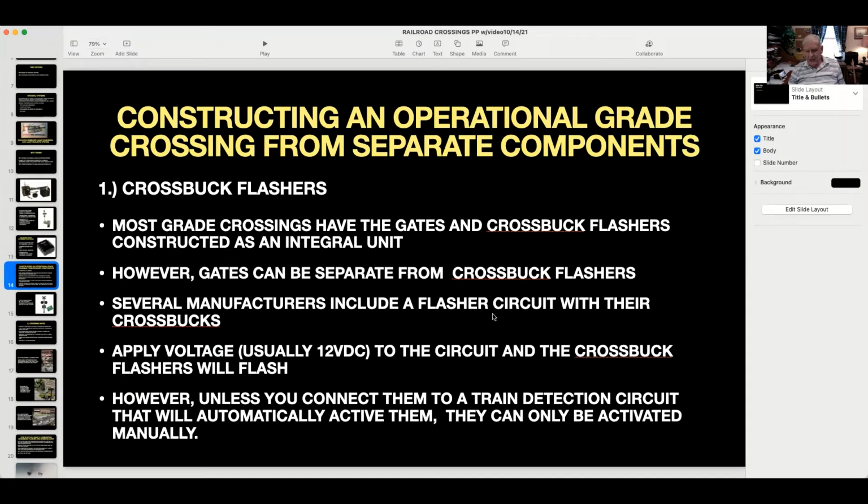Several manufacturers include a flasher circuit with their crossbucks, especially some of these Chinese companies. If you look on eBay, they will sell a crossbuck flasher, and they have a small flasher unit that they sell with it. It's very inexpensive. I think you can usually get 2 crossbuck flashers with the circuit for somewhere between $12 and $15.